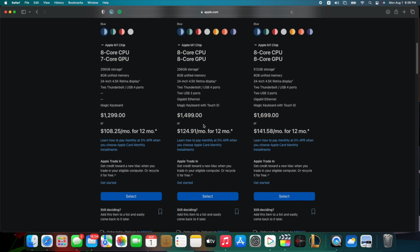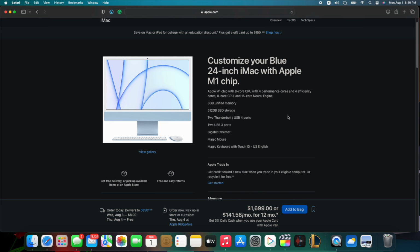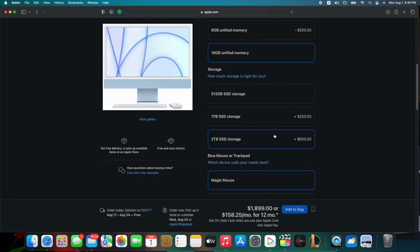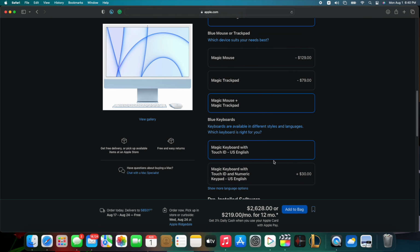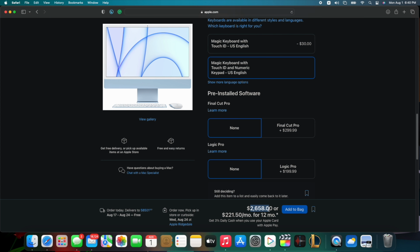There are many different configurations for the M1 iMac, so to sum it up, it supports up to an 8-core GPU, 16GB of RAM, and 2TB SSD storage. Depending on the model you choose, a Magic Keyboard and Magic Mouse may be included. The base M1 iMac starts at around $1,300 and a fully spec'd out iMac will run you a whopping $2,700.